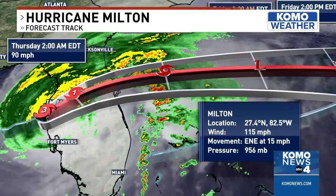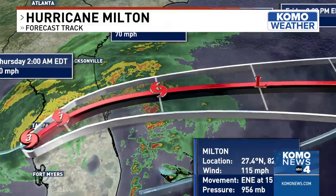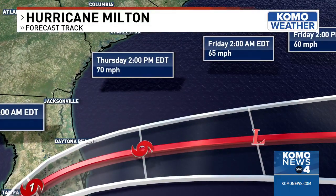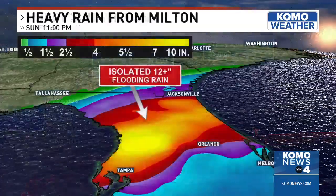The really great news about Milton, and we're looking for something good here, is the fact that he did lose strength. Now a Category 3 storm instead of the monster Category 5 we had just a couple of days ago. Still very strong winds sustained at 115 miles per hour. The pressure is filling up quickly, and he is moving along at a good pace. That is the other great news. You want these hurricanes to go through as quickly as possible just to limit the damage that they're able to do. And by this time tomorrow, he will be hightailing it out across the Atlantic.